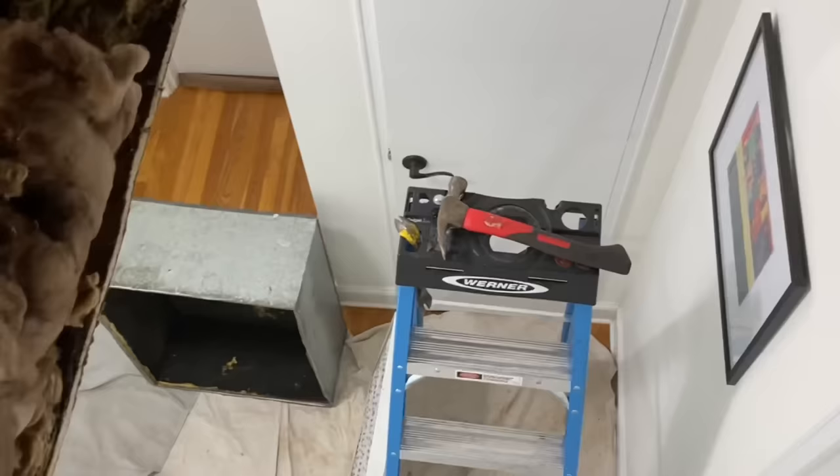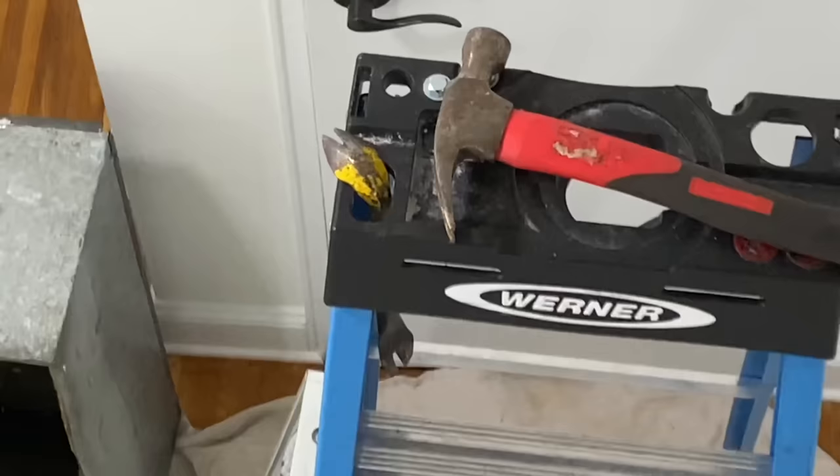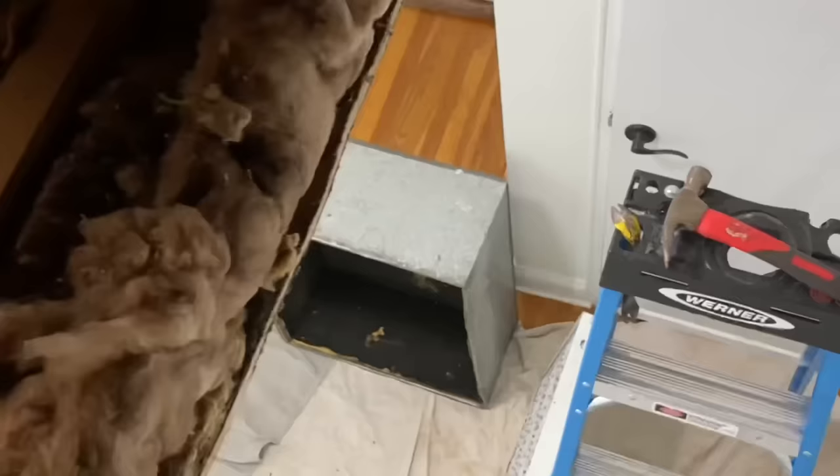All right, so my return filter grill box is gone. I used the cat's paw, as you can see right there, and the hammer, because not only was it screwed in, they also put a few nails into this. So I used the cat's paw and the hammer and got those nails out. Since they put in the air conditioning after the sheetrock was installed, the flange on the filter grill box was resting on the face of the drywall sheetrock.